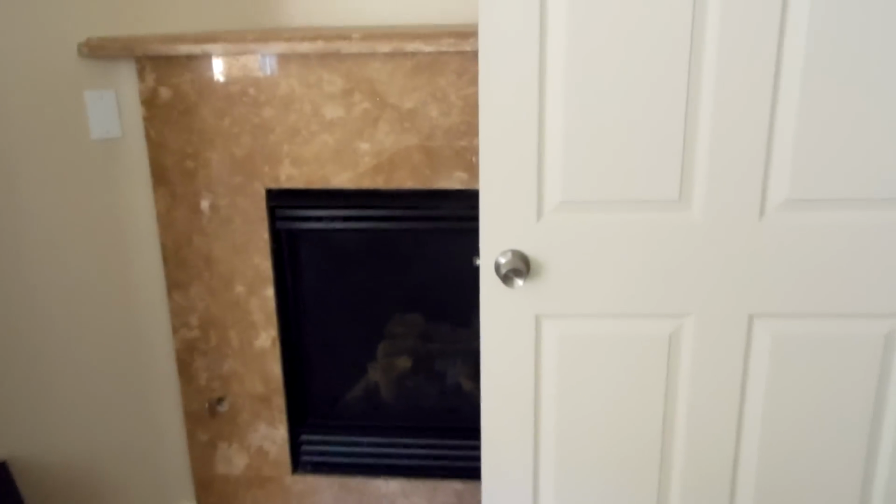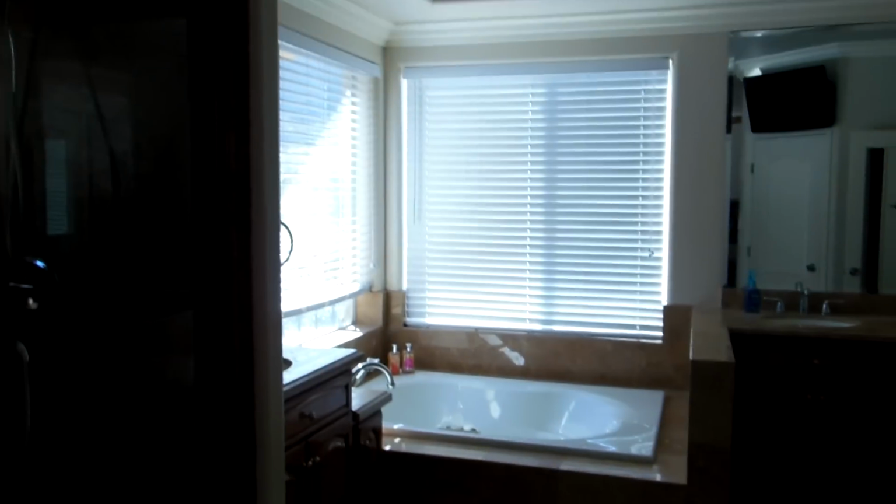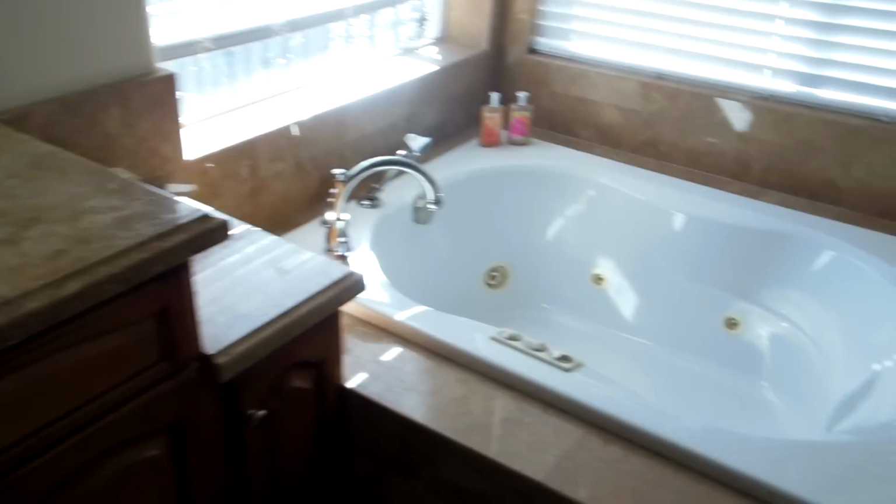Here's the master. Complete with, looks like, is that granite or marble? I don't know. Nice fireplace though. And the bathroom is awesome. Check out this humongous shower that has mountain views, a jetted tub, double sinks, humongous closet with two doors. Kind of interesting. Of course, your toilet area.